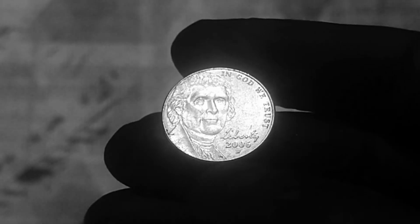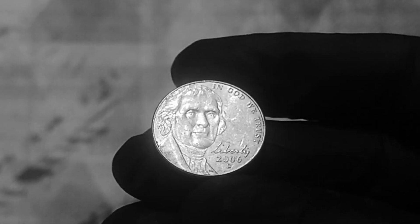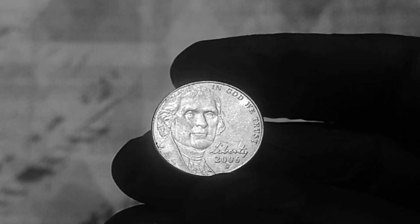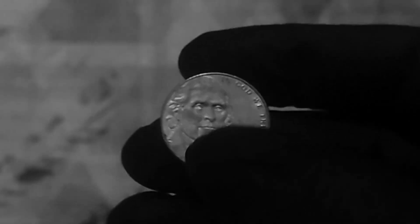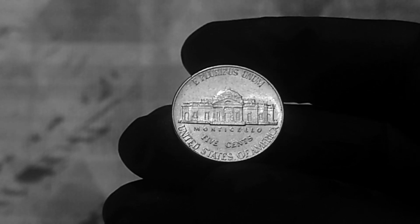The value attributed to these double dies can reach astronomical heights, since their recognition among numismatists often leads to intense bidding wars at auctions and shows, allowing prices to soar as collectors vie for the chance to own a piece of this unique numismatic history.